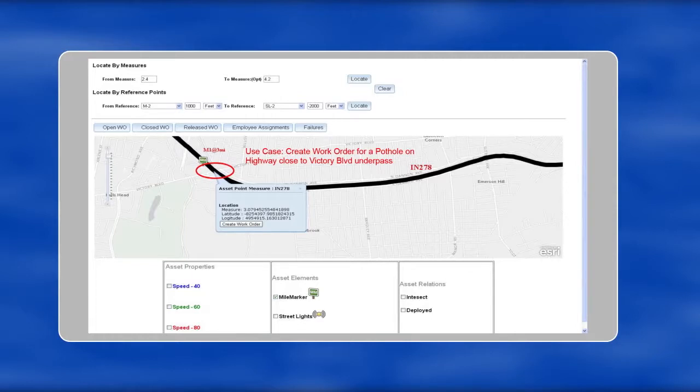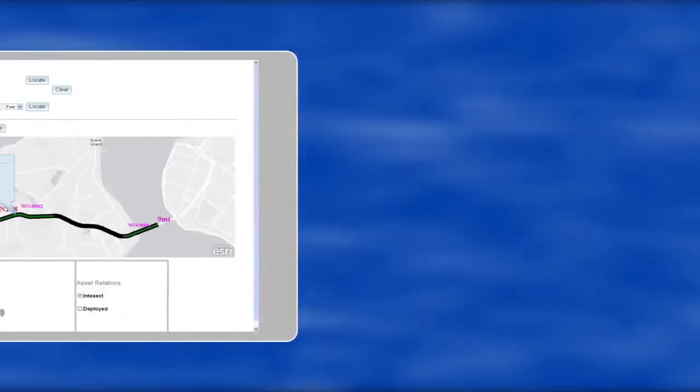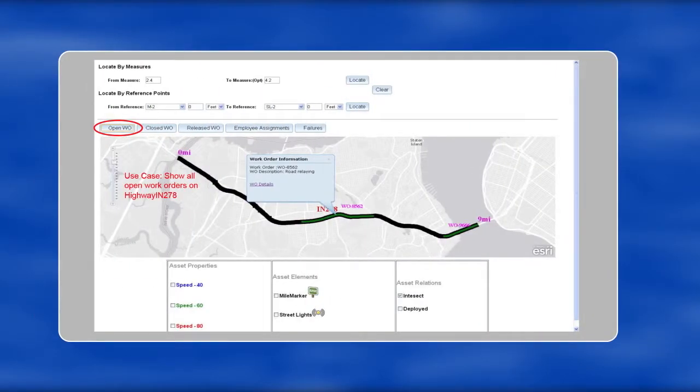For example, I can visualize now a road on a map, but integrated within enterprise asset management, so I could pick a segment on a road or a point on a road and create a work order right from this user interface. Or simply view all the work orders, all the open work orders for a particular segment of a road or part of a pipeline.